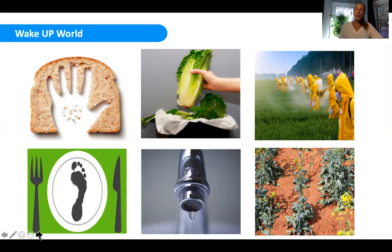So the first one with the bread. I live in Simcoe County. 12% of families here in Simcoe County are food insecure. 1 in 6 children in Canada are food insecure. How we find this or accept this, I do not know, but I am choosing to do something about it.